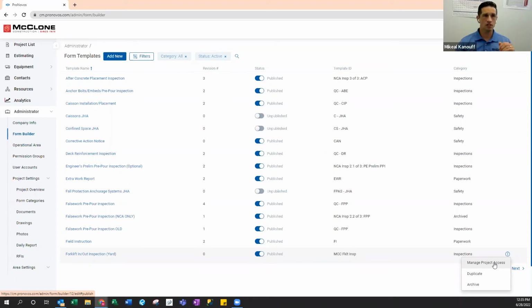This has been the bigger change for us, and I haven't seen this anywhere. I think there are companies out there where you can create forms, but I don't think I've seen any that's in the construction industry specifically. And then more importantly, none that you can pull your data from.